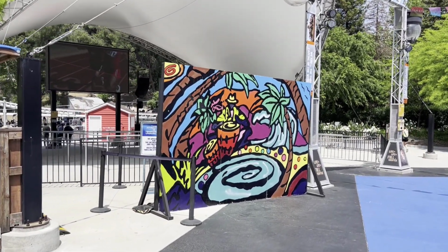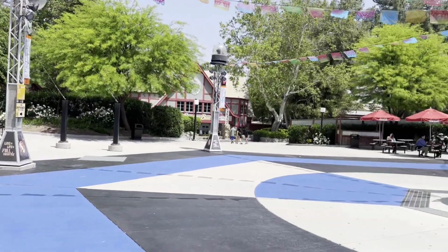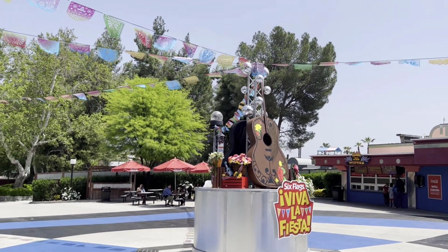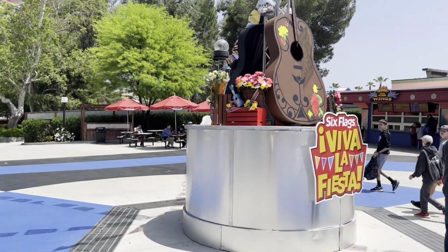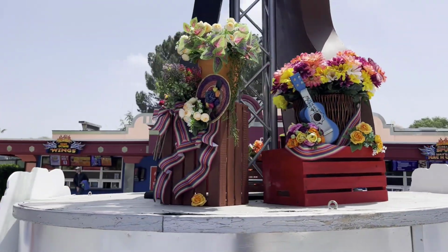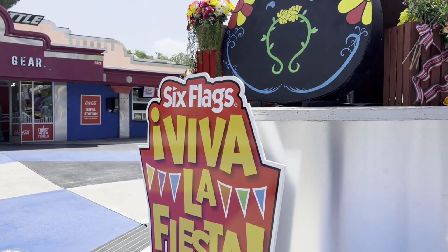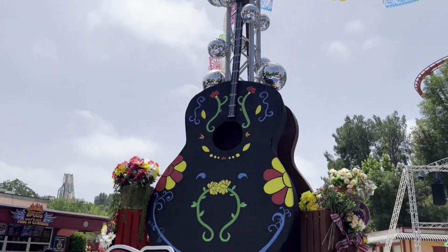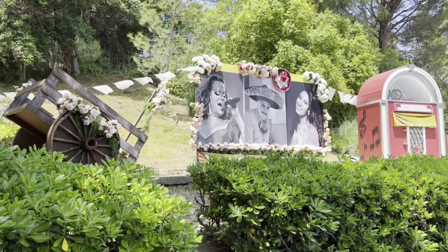And then some more photo ops. I'm sure these are quite popular. I didn't see anybody taking pictures, but I'm sure that as the event is going on over the weekends, it's quite popular. And then just a Viva La Fiesta little centerpiece here, right in the middle of Full Throttle Plaza. Again, looks really nice, and they've got Fiesta music playing throughout the areas where the event is taking place. So just a really nice setup for this event. So I do hope it's successful. I'm pretty sure it will be.